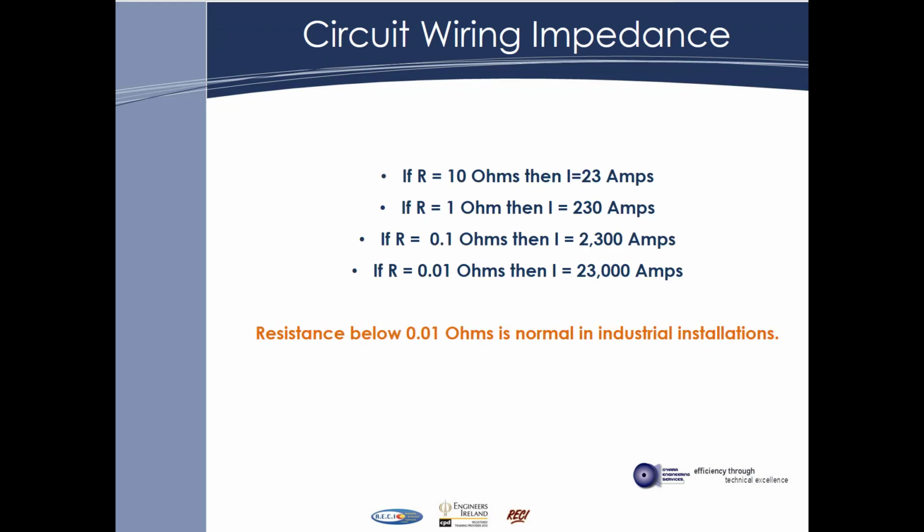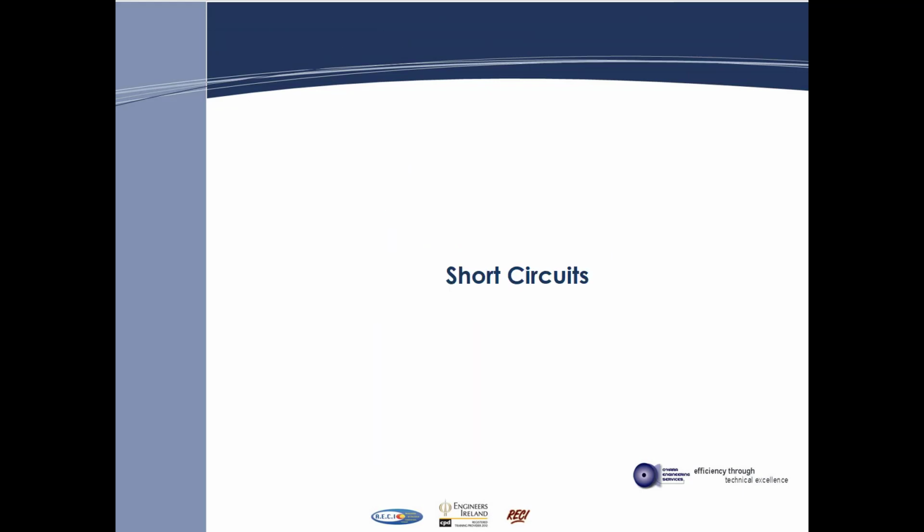So, if resistance is 10 ohms, then the current is 23 amps. If resistance is 1 ohm, it'll be 230 amps. If the resistance is 0.1 of an ohm, it'll be 2300 amps. And if the resistance is 0.01 of an ohm, then the current will rise to 23,000 amps. A resistance below 0.01 of an ohm is normal in an industrial installation.